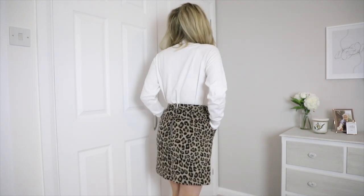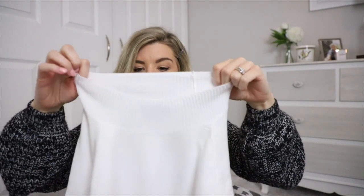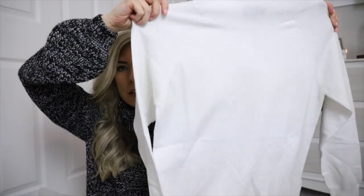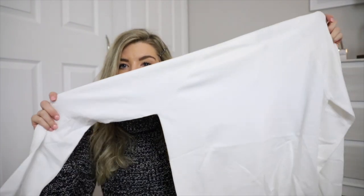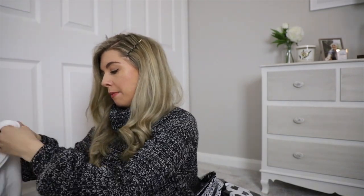I've had a couple like this from Primark and they've been great, but this one just feels that little bit softer. I really like the fact that this has a high neck. It's not like a massive turtleneck like this, but it's just a nice high neck which is ribbed, but then the jumper isn't ribbed, it's just a very thin knit. So again, perfect for tucking into things. This is an ASOS own brand and I got it in a size 8 just to be a little bit more, I guess, slouchy. But yeah, I'm sure that will come in really handy this winter.